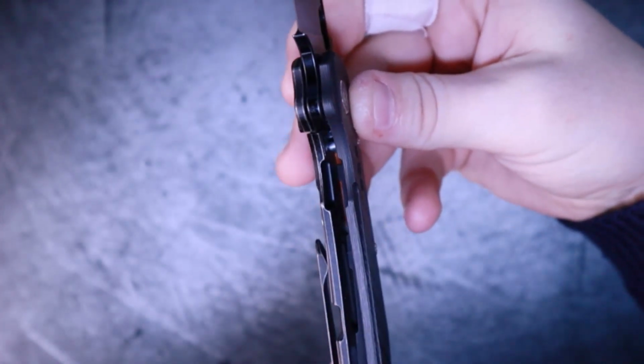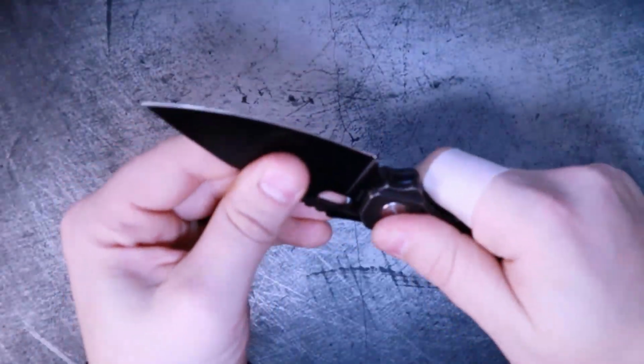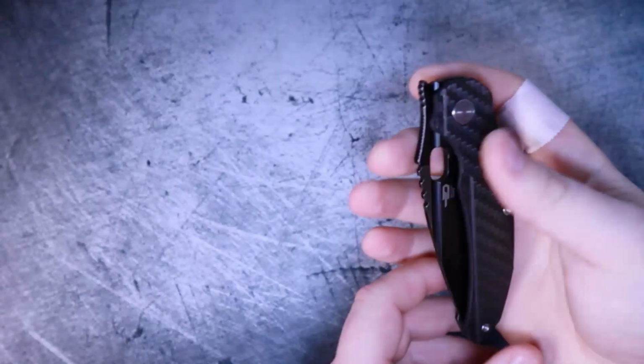I'd say this is about a solid 20%. The camera's not really showing it that great, but it's about a 20%. So it's a little early on the lockup, but I don't feel any blade play up and down, left or right. There's no lock rock. So that lock is definitely solid.